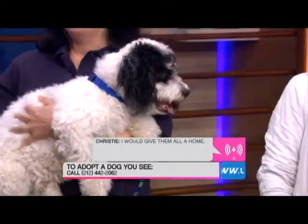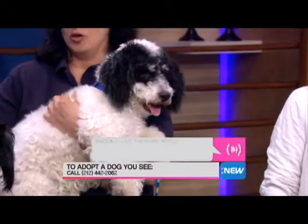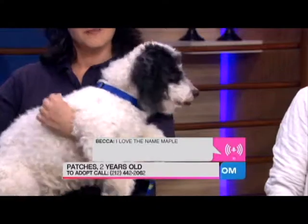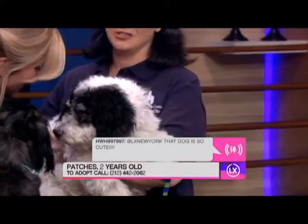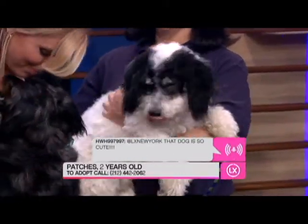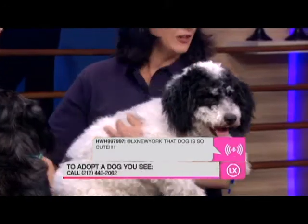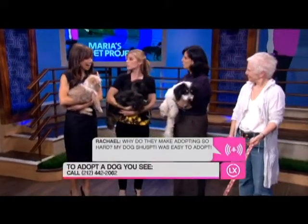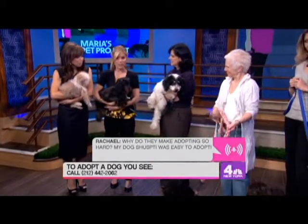All right, and tell us about Patches. I want to take Patches home. You know I always want to take Patches home. He is like a pillow. He's very, very soft. Pretty much doesn't shed too much, and he's just a sweetie patootie. He is about 2 years old. And the neat thing about all these dogs is that they're getting along with each other, so I think they'd probably be good with other dogs. They were so well behaved in our green room. I was very proud of them.